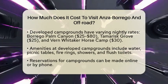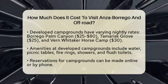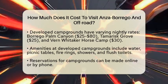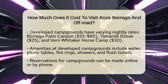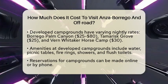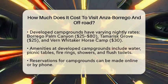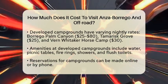Next, let's talk about camping costs. If you prefer to stay overnight, developed campgrounds have nightly rates. For example, Borrego Palm Canyon campground ranges from $25 to $80 per night, depending on the site type. Tamarisk Grove charges $25 per night, while Vern Whitaker Horse Camp costs $30 per night. These campgrounds come with amenities like water, picnic tables, fire rings, showers, and flush toilets. It is a good idea to make reservations in advance, which you can do online or by phone.